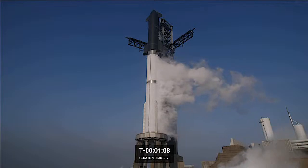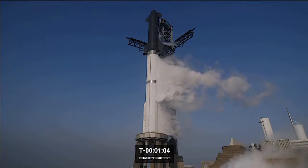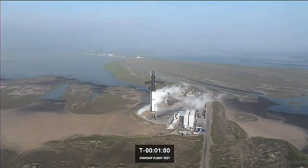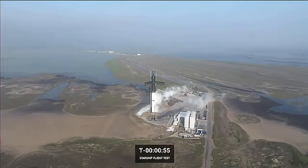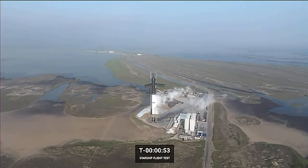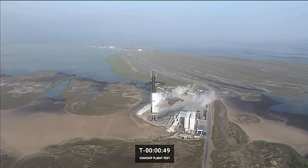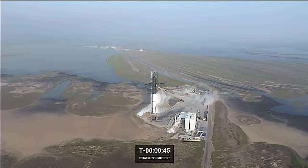Flight termination system is armed for flight. We're getting ready for T minus 1 minute and counting. T minus 1 minute and counting. Next, we'll see as we get past T minus 40 seconds for final checks of the vehicle.